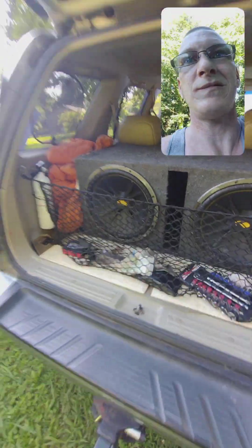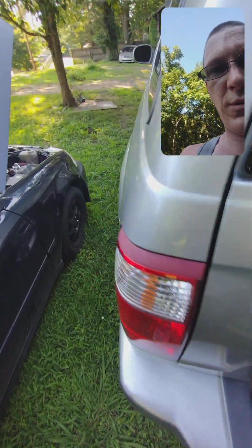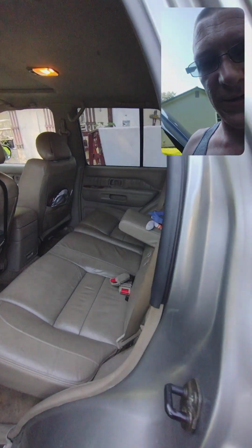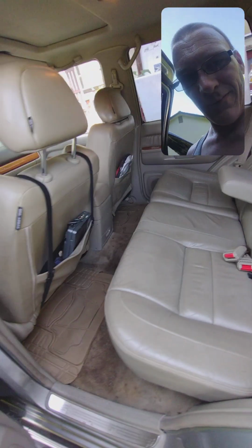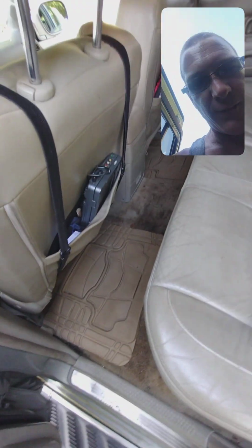And let's see. No, you can't see the amp, sorry. So let's close this up. And then we'll go around here. And we'll show you the back seat. Back seat's pretty nice. Nice leg room. Little Goodyear floor mats.